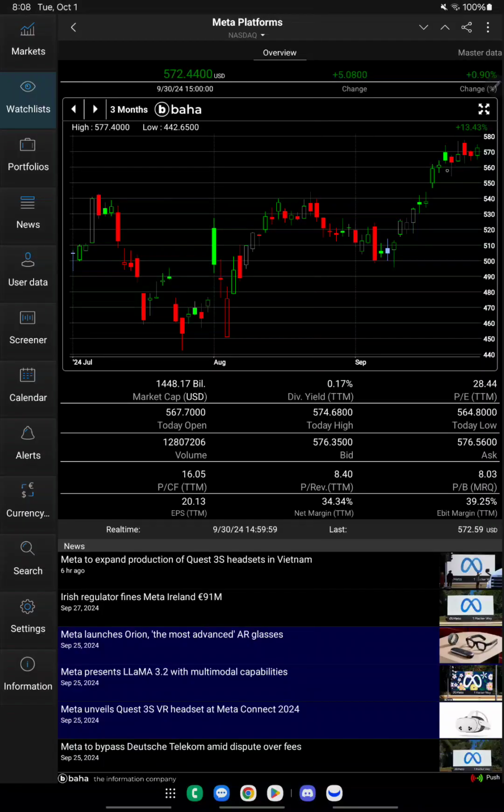Five days ago we tried to go above 570, rejected. The following day we came down below 560, then we tried again at 570, rejected. Another rejection, another rejection. Yesterday we are above 570, and this morning I believe Meta's trading at 577 on some news or whatever. Only two things can happen here: a breakout, which will give us higher prices, or a rejection.